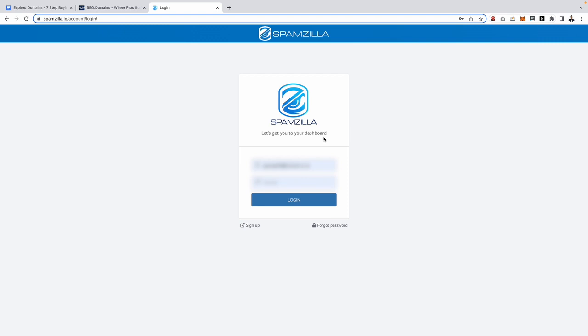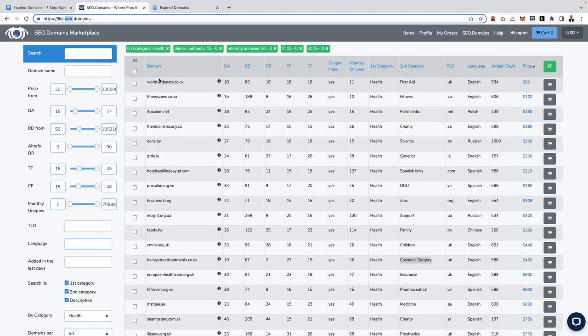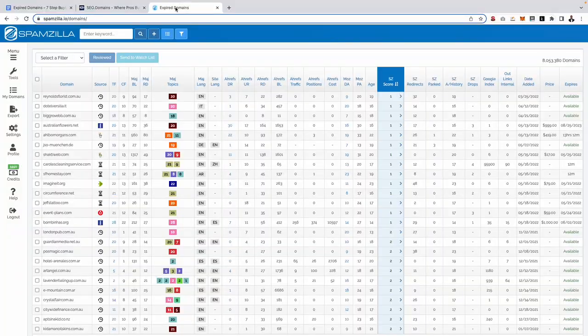However, feel free to sign up to a free account and see how it looks yourself. I already have an existing account, so let me go ahead and log in. And straight away, you can see it looks very similar to SEO.domains. They list out domains and tons of different metrics as well. So I don't want to walk you through the whole thing one by one as it's very, very similar, and I don't want to make the course too repetitive. But Spamzilla do have their own metrics they've added onto this as well. The main one is the Spamzilla score, which basically just tells you how spammy they think the domain is. It's from 1 to 100. The lower the number, the cleaner the domain is. So it's just extra filters you can use when you're trying to find a good domain.